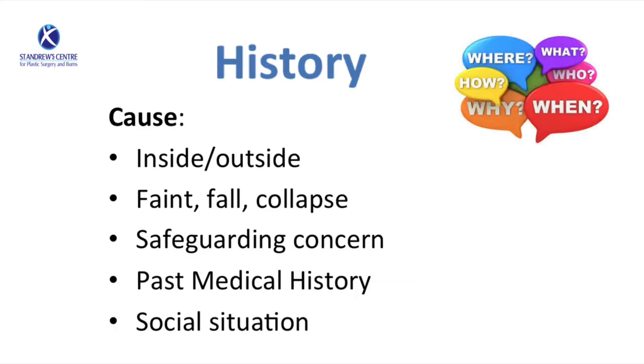It's very important to take a history of the burn injury. Where did it happen? Did something happen to cause the burn, such as a collapse or a fall?